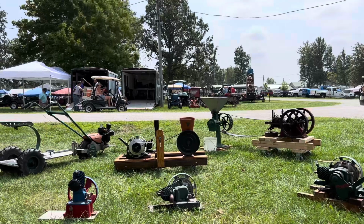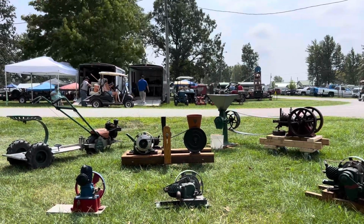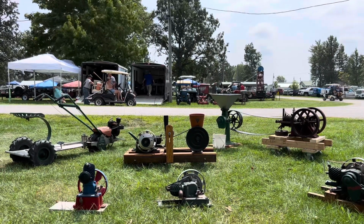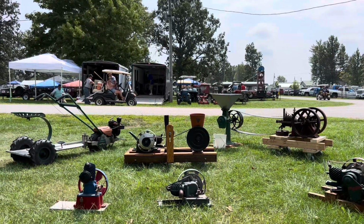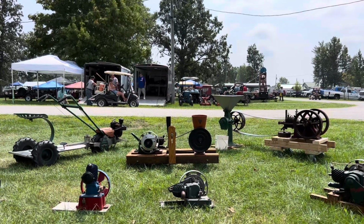So this is mine and my friend's display here at Portland, Indiana at the Jay County Fairgrounds. This is the 58th show for the Tri-State Gas Engine Association.